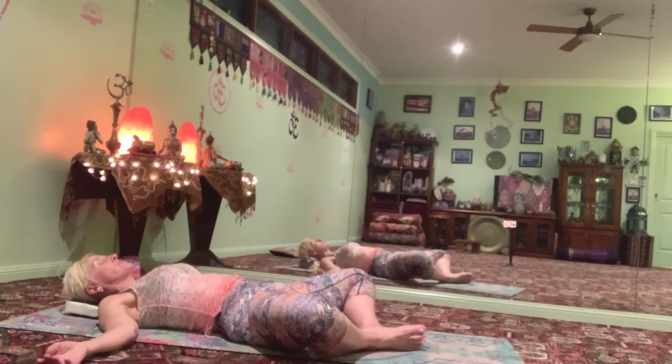So if you just close your eyes now, drawing your attention inwards, just checking that you're as relaxed as possible in your hips, your lower back, your thighs, arms, shoulders, and then gently roll your head from side to side, nice and slowly. And then bringing your head to centre, the chin tucked gently towards your chest. Relax your facial muscles. And then moving your focus to your breathing.